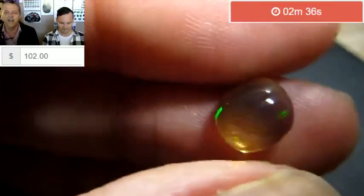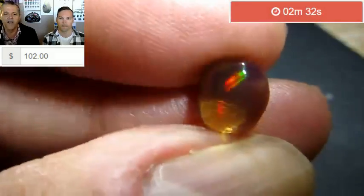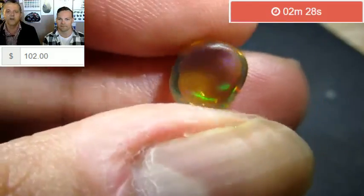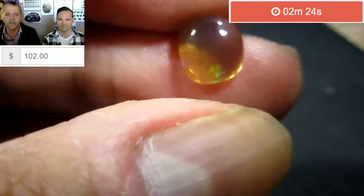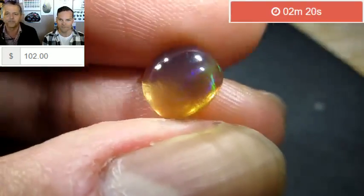Yeah, I like that. I love when you get an opal in your hand, you just keep turning it. In real life, you probably only need to do it for 5 seconds, but you do it for a minute just to watch all the different colours. Go outside, different lights bring out different colours. Only 2 minutes left.